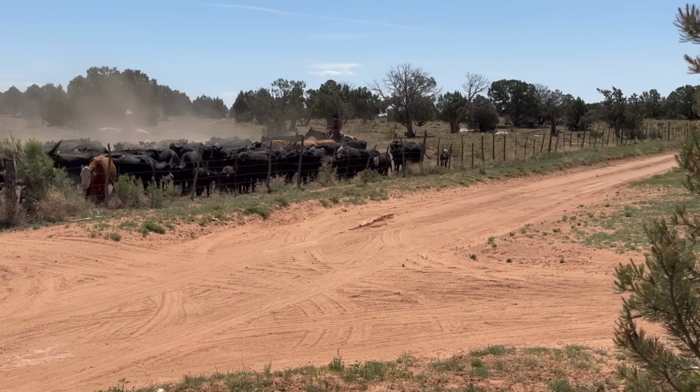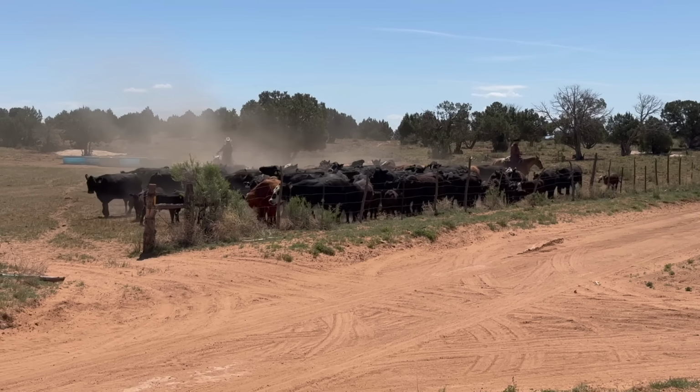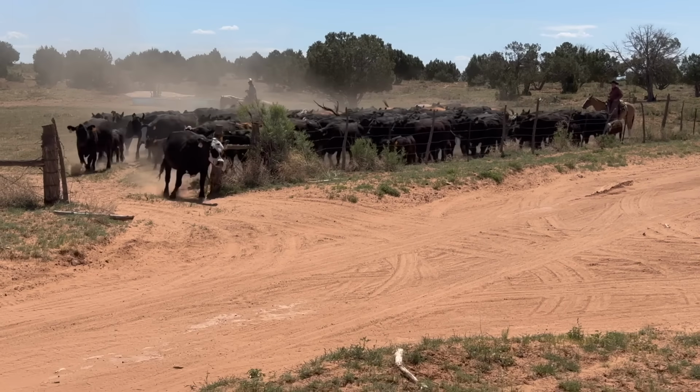It's funny, cows do everything they can to get out of a pasture, and then they don't want to come out the gate to leave the pasture. It's crazy. That's cows.